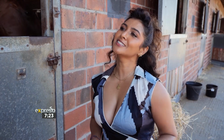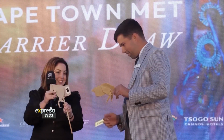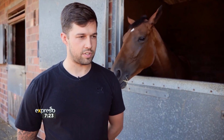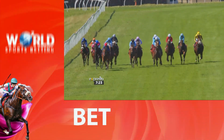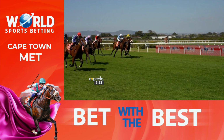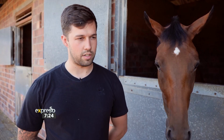With Oriental Charm at barrier 3 and Zapatias at barrier 17, how do you go about strategizing their races accordingly? They've kind of reached a point now where they're both at race fitness. It's just a matter of ticking them over and, like I say, getting the fine margins out of them. With regards to how we're going to ride them, I think that's going to be very much in the jockey's hands. We need to have a deeper dive and look at the field and see what we think is going to go and where everything's going to be in the race.